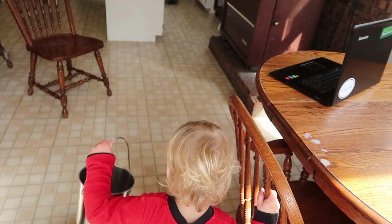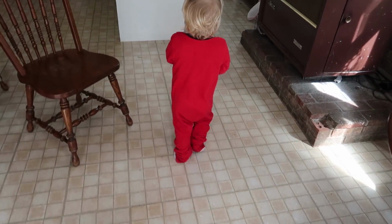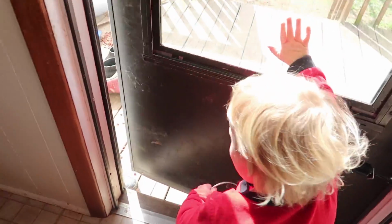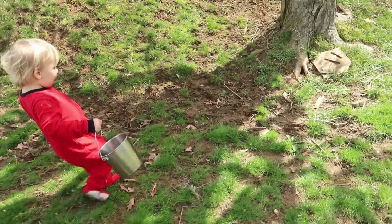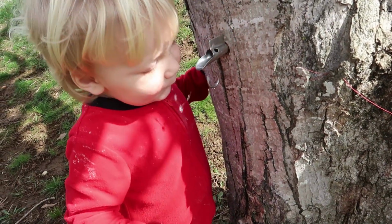Look, Daddy. Good job, bud. Stepping over the dog. Our house smells so amazing. All right, go put it back. Go put it back on the tree. Uh-huh. What are you gonna drink some? Okay, drink some.